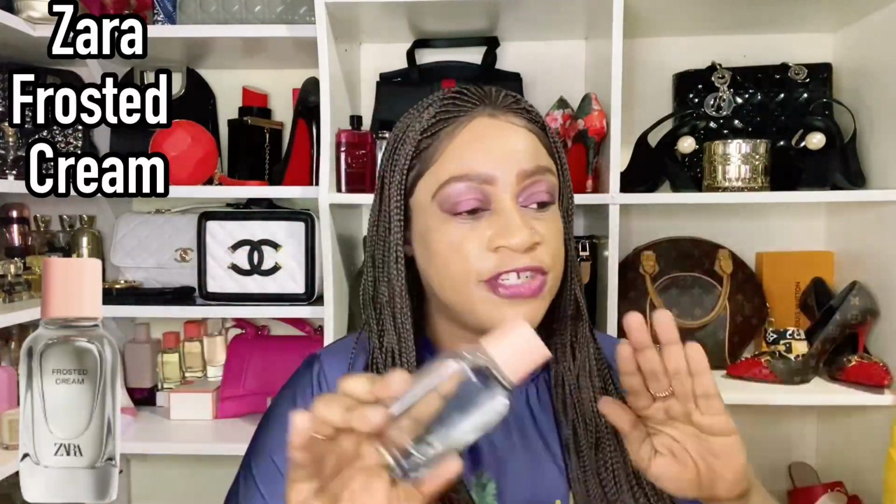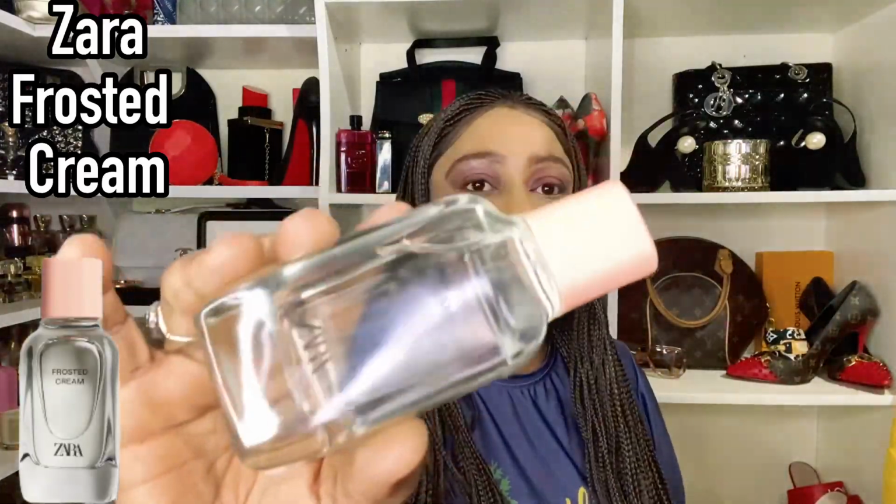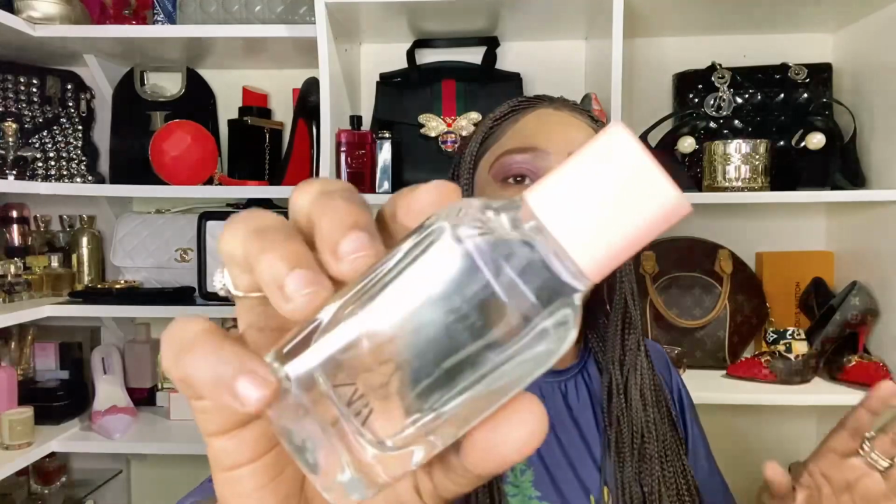Zara frosted cream, I'm not going to spray because it's already on my arm. Like I said, I've just done a review prior to this one, so I'm wearing frosted cream. As the name suggests, this is a no-brainer, so there's no need to say a lot. Mandarin orange, there's strawberry, some flowers and some vanilla. Very yummy, very yummy. It feels like it's got the magnolia, like I did say in the previous video, some ylang. Very creamy, and it is going to leave you smelling so yummy and gourmand. People are gonna ask you if you've eaten something so beautiful because it smells that wonderful.